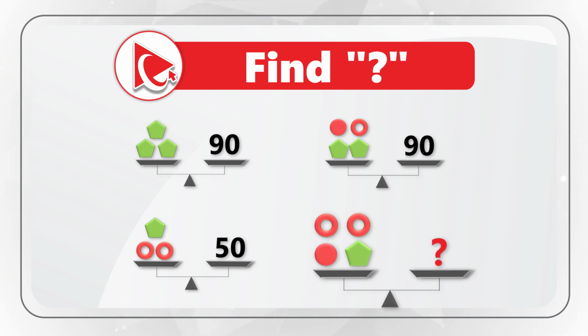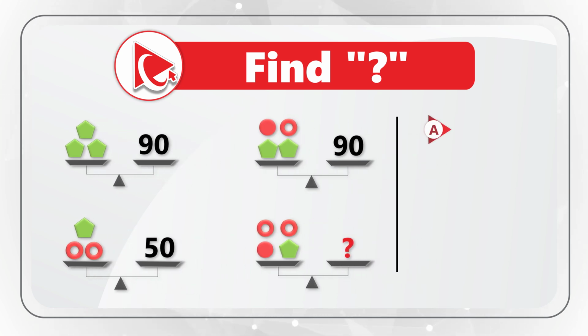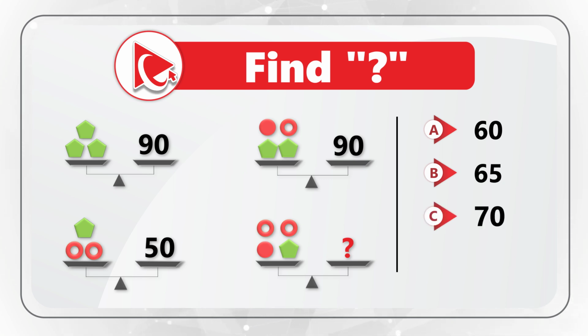on the right. You need to select the missing number out of 4 different choices. Choice A, 60. Choice B, 65. Choice C, 70. And then choice D, 75. Take a close look to see if you can do the calculations and come up with the right solution.